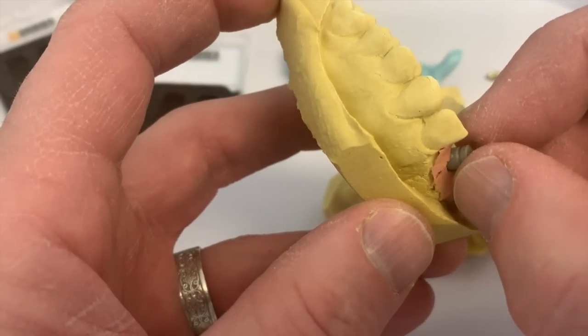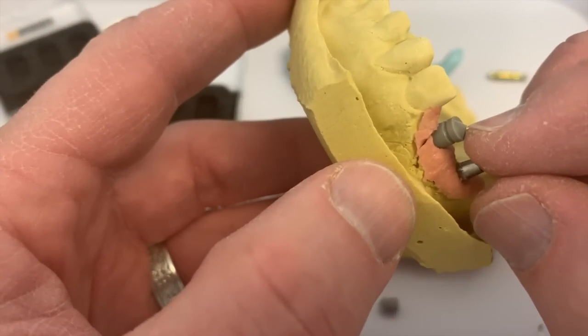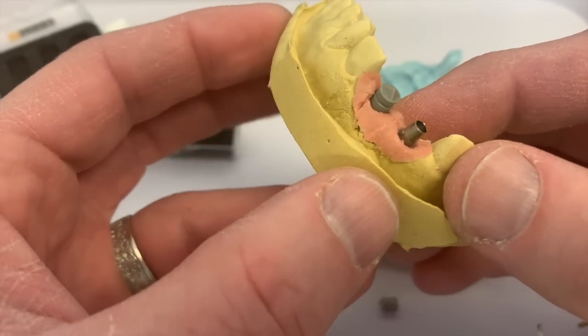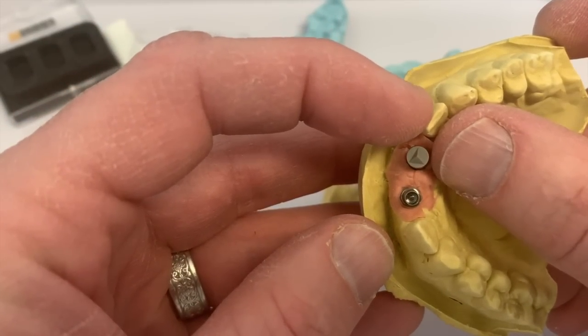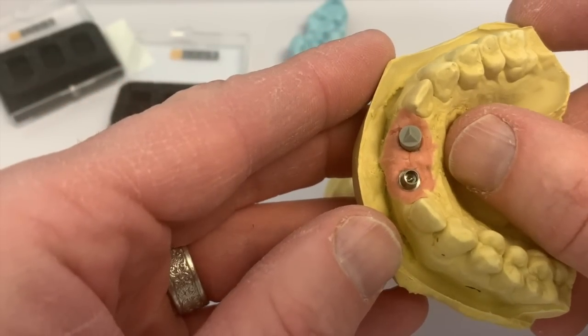But if I gently seat it with my finger, and this is not something you can always do in a patient's mouth, you can feel when it lines up, and then it should slide down without too much difficulty. If you're getting a lot of resistance, then it's probably misaligned. And you'll notice the triangle, the little pyramid on the top of this, the longer end, which is up here on the top, is pointing toward that notch, that groove.